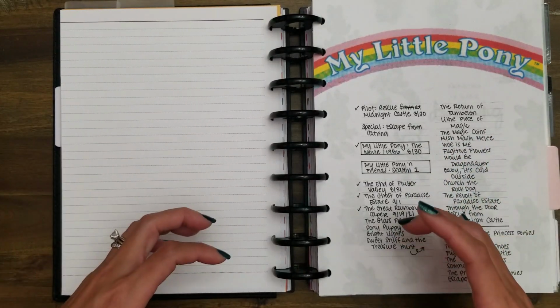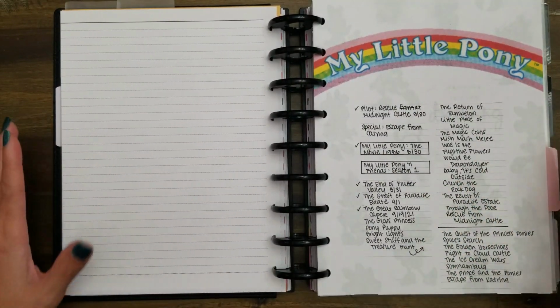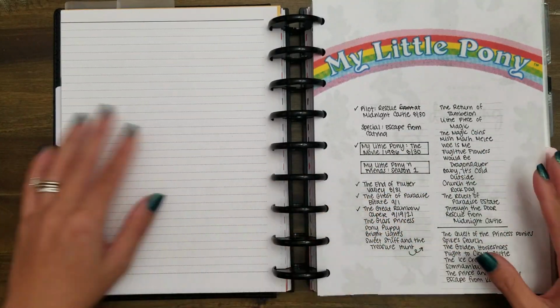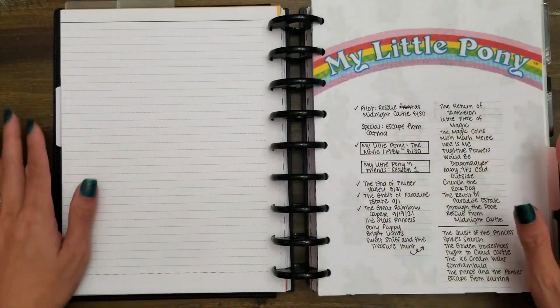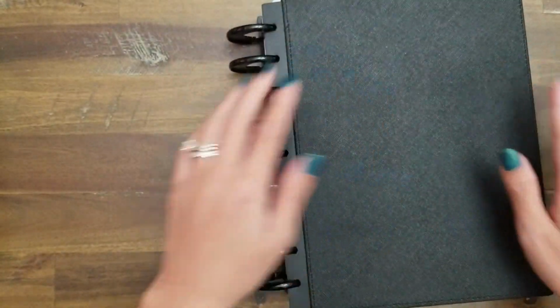I didn't want to shrink it down to half letter and then have to shrink it back up to classic size just because they are more long-term. There's nothing in here that's only for September. They span before September, into September, and then past September. So I didn't want to change the sizes just for the one single month. So they live in here, and that's pretty much it. Those are the sections that I have for September.